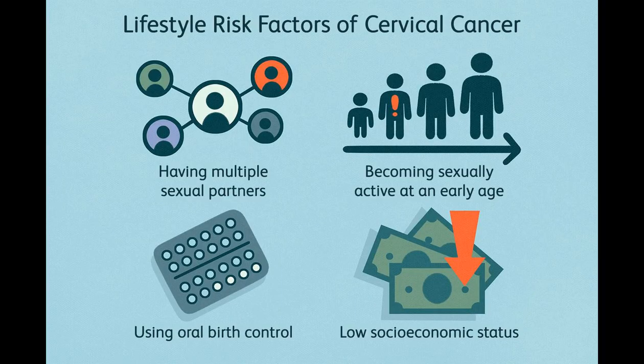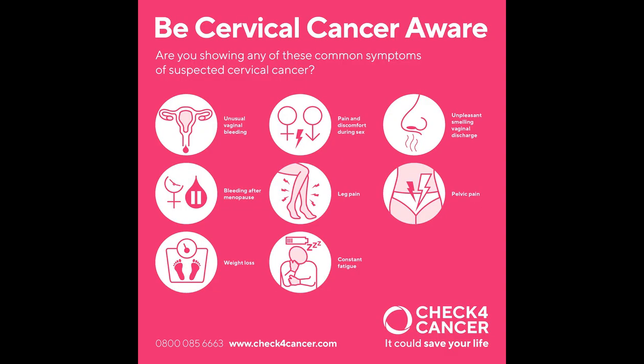Cervical cancer primarily stems from a persistent infection by certain strains of the human papillomavirus (HPV). High-risk HPV strains such as types 16 and 18 are responsible for most cases, triggering cellular changes in the cervix that can progress to cancer. Risk factors amplifying the likelihood of developing cervical cancer include a weakened immune system, smoking, long-term use of oral contraceptives, and having multiple sexual partners, which raises the chances of HPV infection.